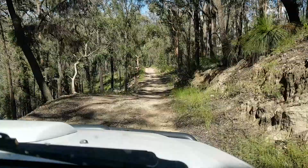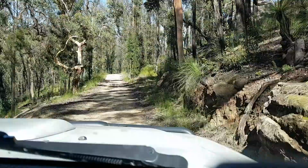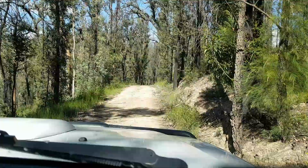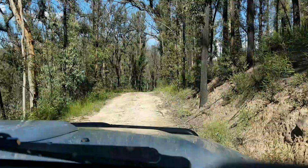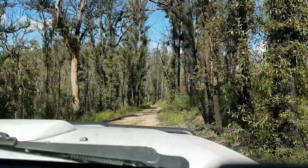But otherwise, it's been a nice little afternoon drive up through here, having a look at the regeneration after the fires that went through here last year. It's quite interesting in some of the areas to see all the regrowth around the trees and so forth. It's not a bad little drive.